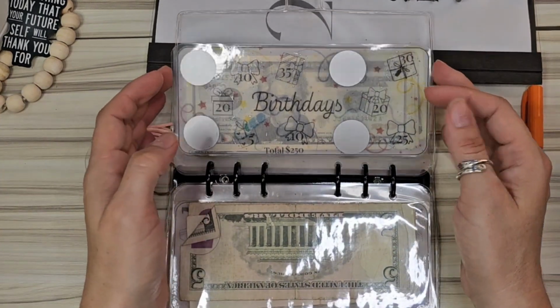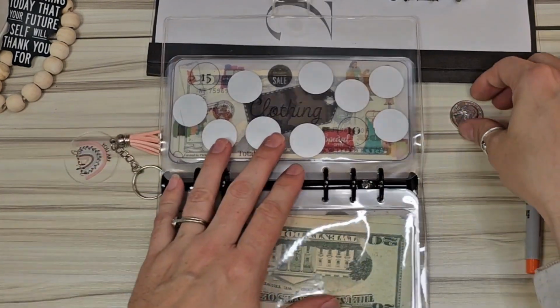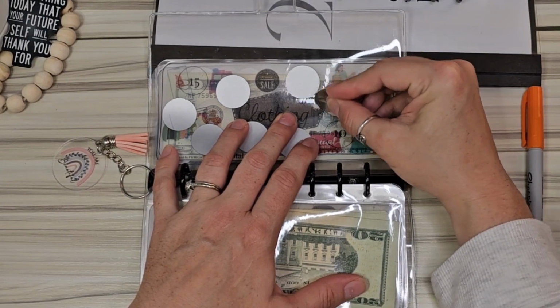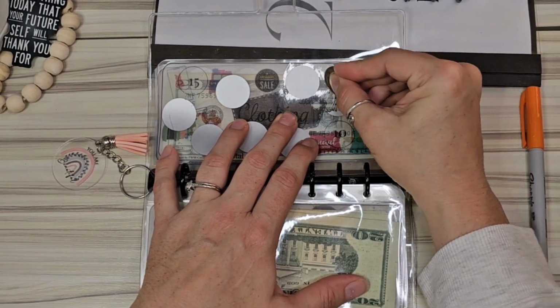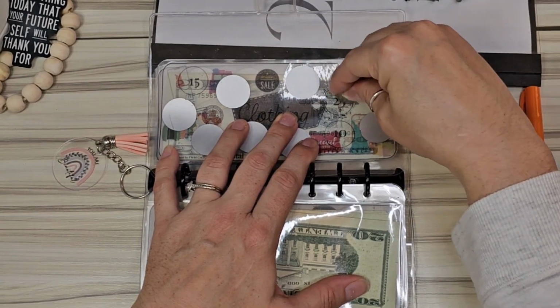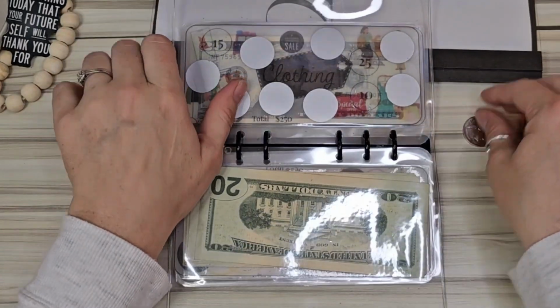All right, let's see, next is clothing. All right, that's 25.